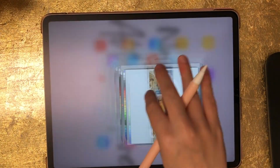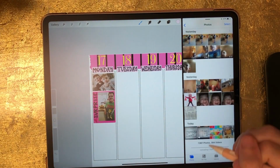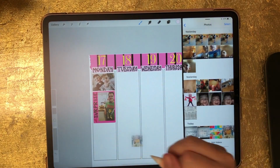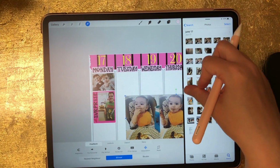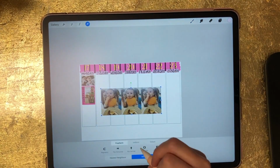So that just saved that to my camera roll, and now I can go back into Procreate and I can go to my photos, and here it is. So I'm going to close this side-by-side view for just a minute and now get this adjusted.